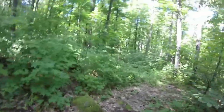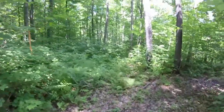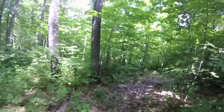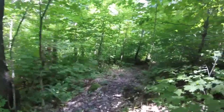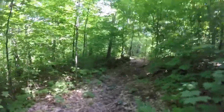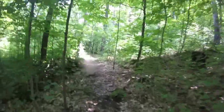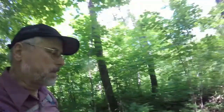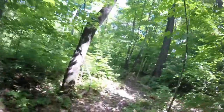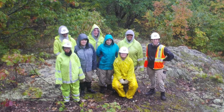And here's the other corner of a switchback right here. And then I remember there's another down tree right around this corner that we ate lunch on with Kevin and Ellie. Right down here was our lunch spot when they were with us. So, you know, good memories. Like I said, this is a challenging section of the trail that we did with the AmeriCorps, but we got through it, and we're all better because of it.